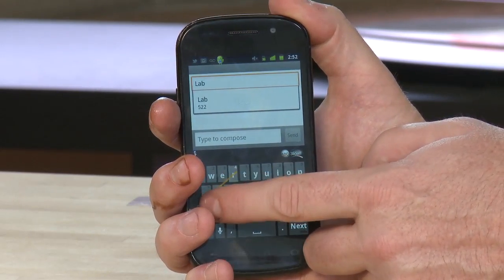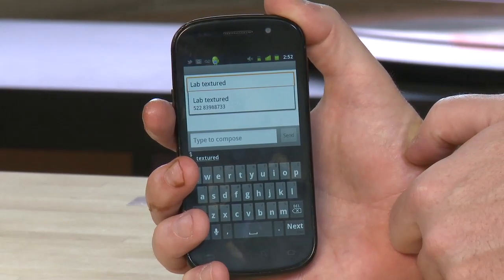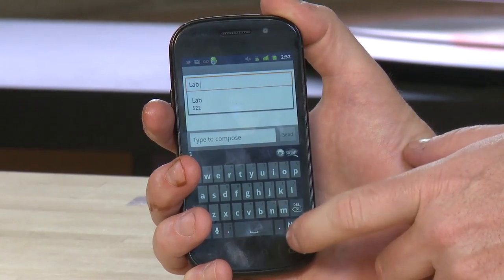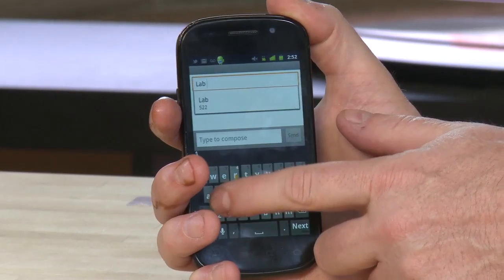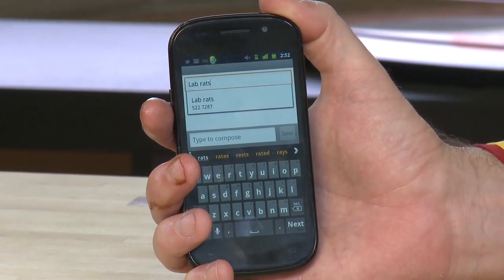R-A-T-S. Textured. I think probably what's happening is it's grabbing the text in the middle there, like the suggestion text while you're typing it. Or the Nutella. There you go. Your rats. Yeah, is your finger clean? Maybe not. All right. But there you go. So that's sort of how that works.